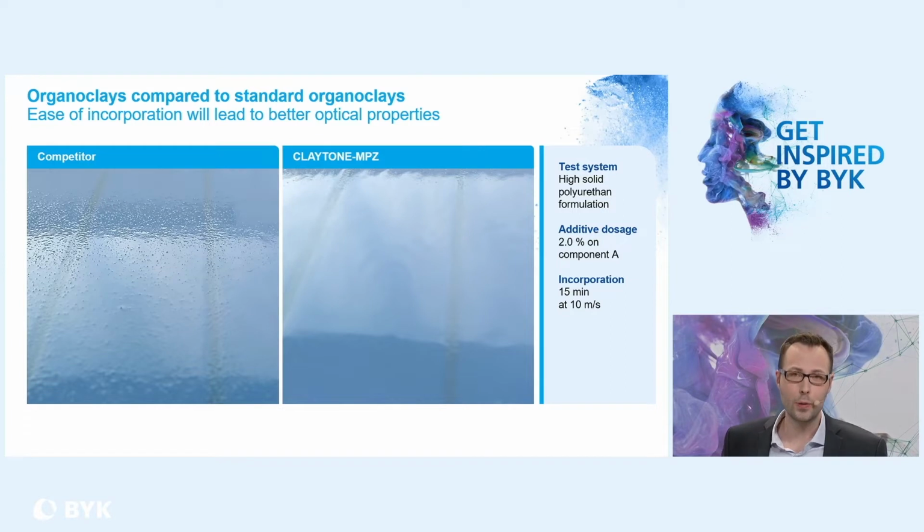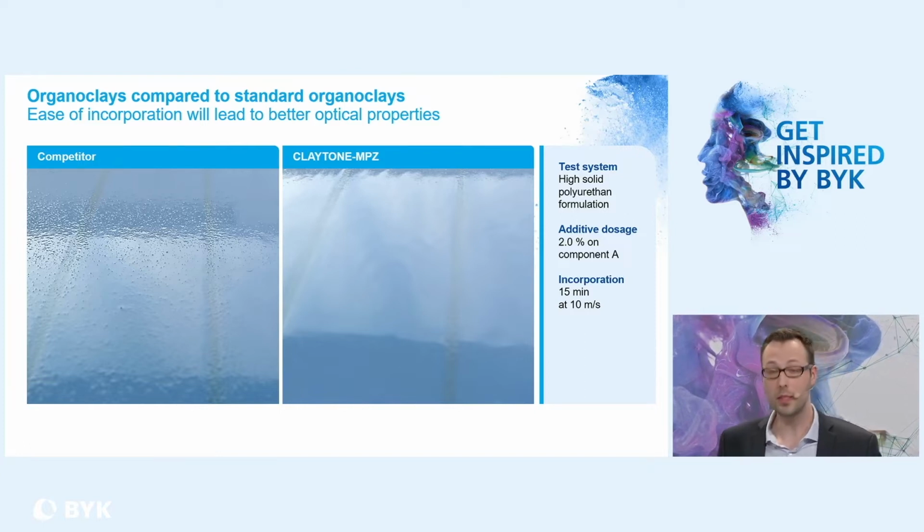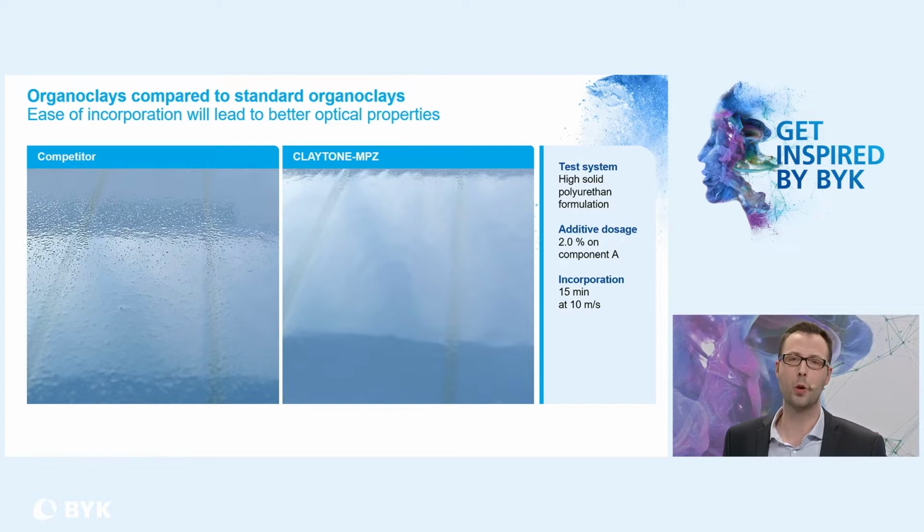And there are also differences between organoclays. I would like to mention here Claytone MPZ especially. This product is produced in Gonzales and was developed 2 years ago. Claytone MPZ stands for maximum performance. And here I would like to give you a comparison between Claytone MPZ, the special maximum performance clay, and a standard conventional clay available in the market.